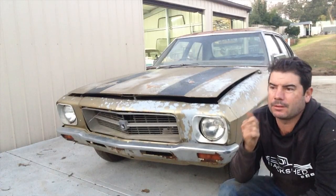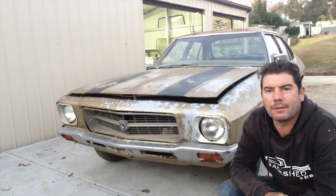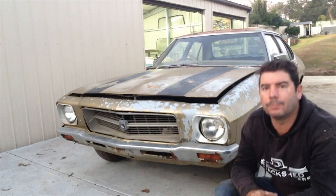So I actually planned to start Mucus tomorrow, but found a couple of spare hours this afternoon. Pretty much got the inside stripped down, so it's not a bad start. Anyhow, we'll get stuck in the morning.